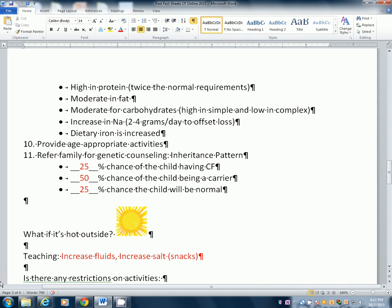You want to provide age-appropriate activities for these children and refer the family for genetic counseling for inheritance pattern. One of the things you want to remember, again, it's an autosomal recessive disorder. Both parents have to have it in order for the child to have it. That means it shows the typical autosomal pattern: the child will have a 50% chance of being a carrier, a 25% chance of having CF, and a 25% chance of being normal.